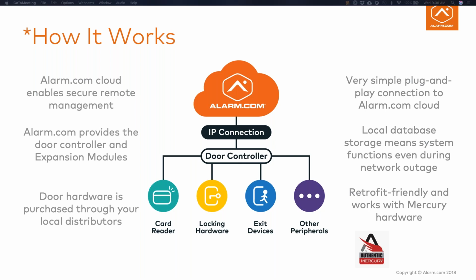One other thing I want to bring up, everything's stored at the controller, so it's very responsive. That's one of the questions I get asked a lot: hey, this is cloud-based, when I scan my card, how long do I have to stand at that door to wait for it to open? Well, it's instantaneous because everything's stored at the controller. Even if you lose internet connectivity, the system still continues to work.